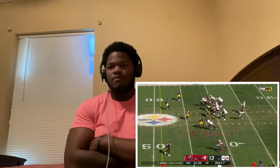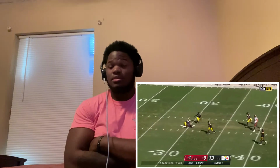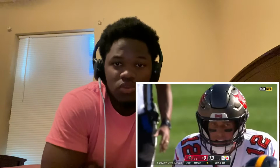Brady just deep. 11 for 22 throwing. That's a dive. Over the middle. How did he fit that in there? No way. My goodness.